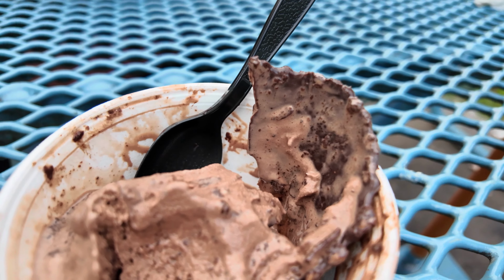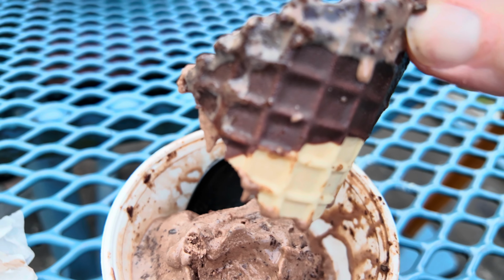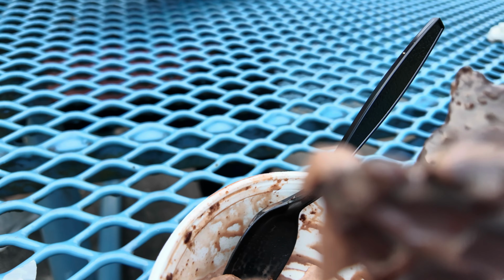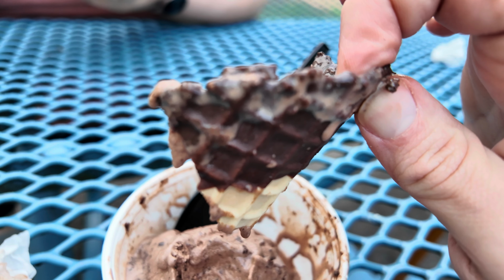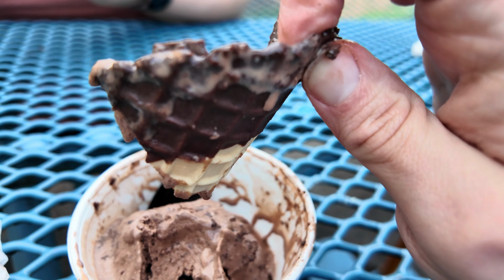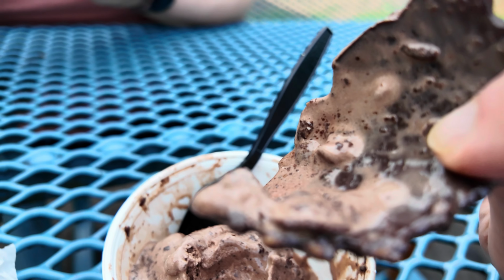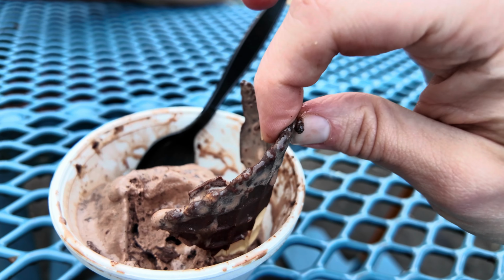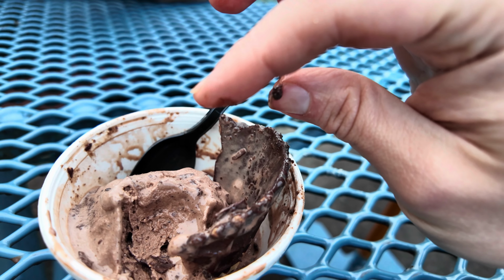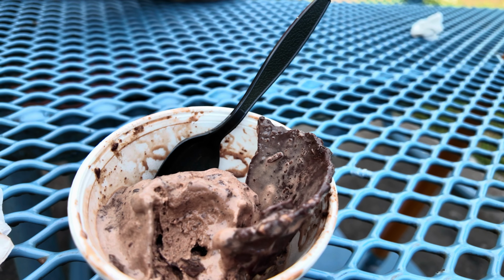Something I wanted to show y'all that I discovered is that this cone, I thought it was expensive. I think it was like a $2 upcharge. But well, it won't focus. So it's a $2 upcharge, but it is very tasty. And in addition to that, look, it's chocolate inside and on the outside. It is very delicious. Is it called a drain cone? Yeah. It's a fun name.